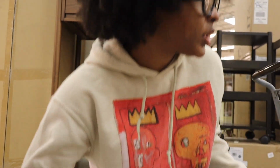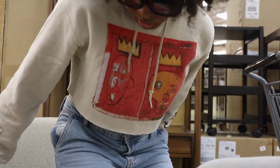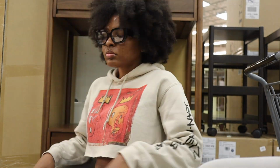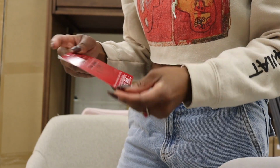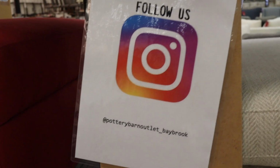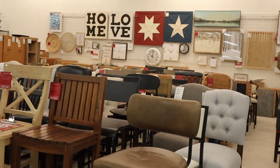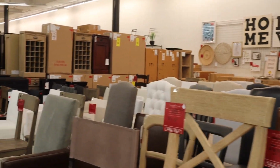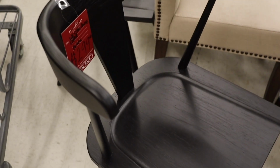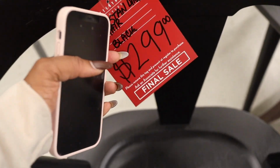This is more of like a dining chair. $1,100. Place she right back. Mad bar stool. This dining chair is so cute. And they have two of them, so it'll be $150 each.